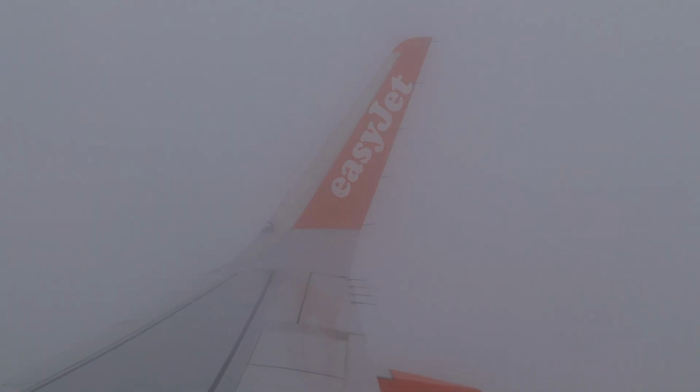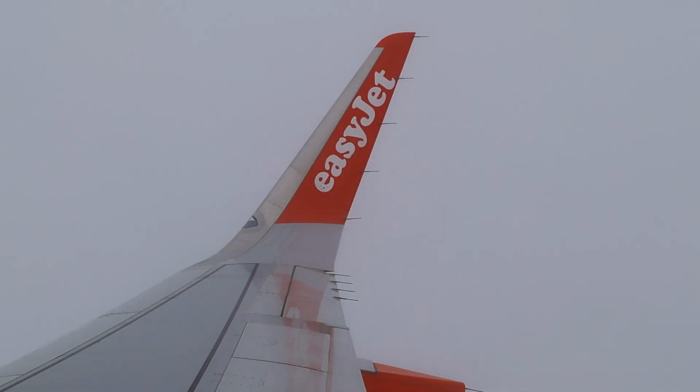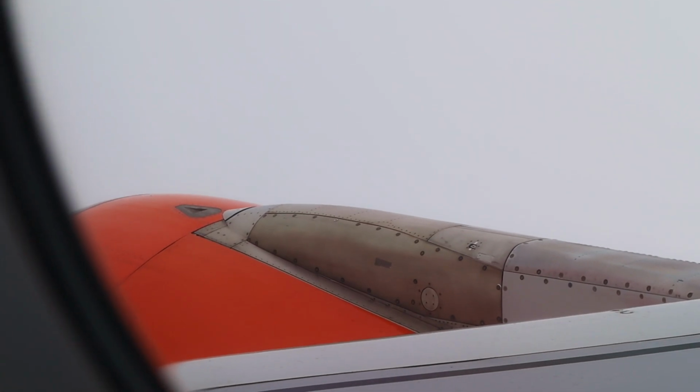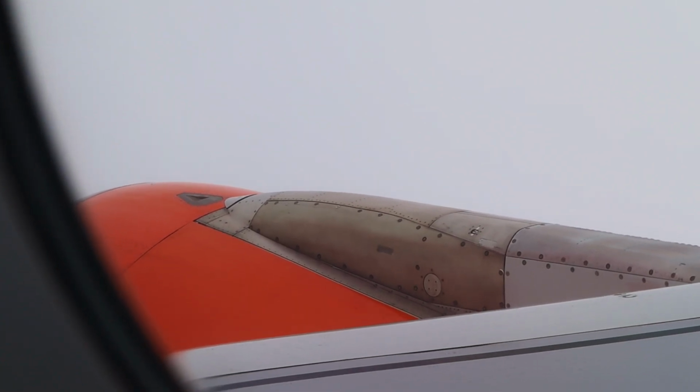The reason, of course, for the quiet time in the airplane is because of these two CFM engines that are attached to the wings. These two CFM engines are chosen and are available on a lot of other airplanes because of their quietness and their reliability.